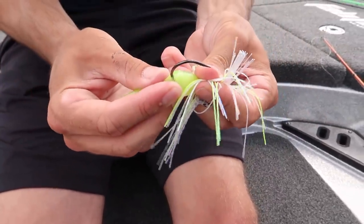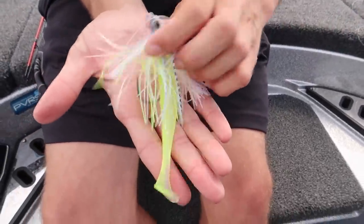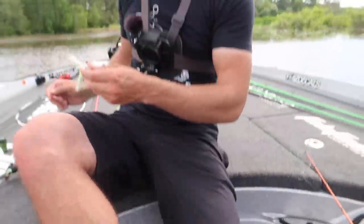Kind of messed up a bit. We'll tear that down just a tiny bit. There we go. Dude, that looks nice, don't it? Sick. I love that. All right, let's tie that bad boy on and get to work.